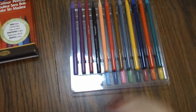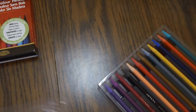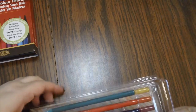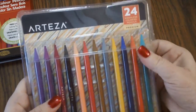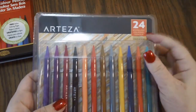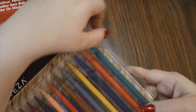Until I get them in a case, I think I'm going to order a special case for these woodless ones because they're kind of tiny, and I don't know if they would fit right into the loops on the pencil case. So I'm going to have to do some trial and error and see what I can come up with. These Arteza ones are going to have to come out of this because I hate the way they're packaged. You leave them in like this, it's just going to be a disaster because it could fall and your pencils are going to spill everywhere. And these pencils are fragile because it's just pure color in here, pure pigment.